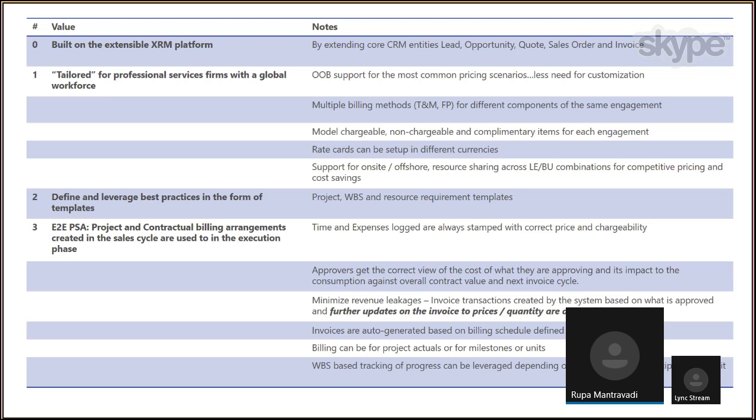And because, again, we're an end-to-end system, time, expenses, and approvals are all tied back and flow back to your contract and show you the progress by way of effort and billing on the contract, so that it is one 360-degree view of your projects. So that was a little bit of an intro, and I'll jump into the demo now.